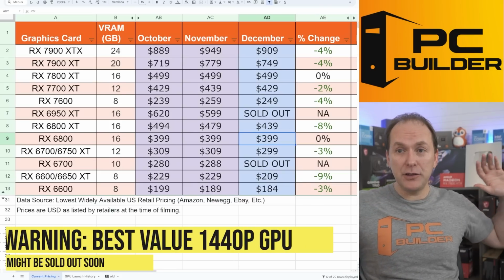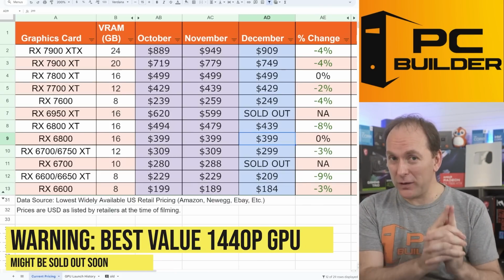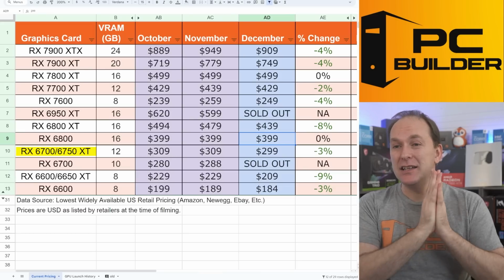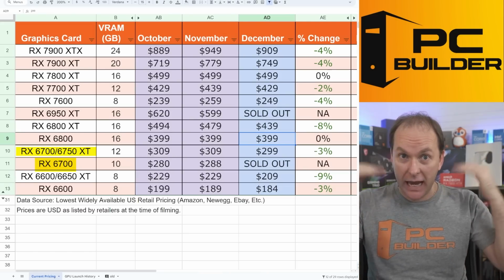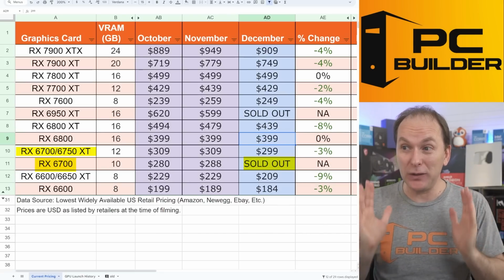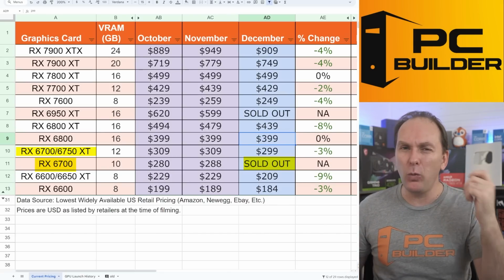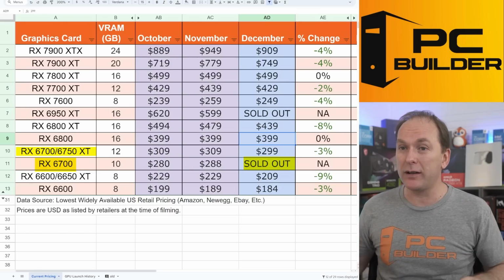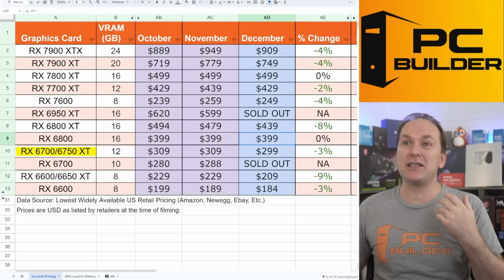All right, let's round out the GPUs with the best value 1440p GPU, possibly selling out. That's the 6700, 6750 XT. Now its 10 gigabyte, kind of slightly nerfed version, has definitely sold out everywhere. Sold out everywhere, it's gone. I found one or two models still at Best Buy for kind of a ridiculous price, but it's gone off the market. Probably going to be the fate of the 6700 and 6750 XT.